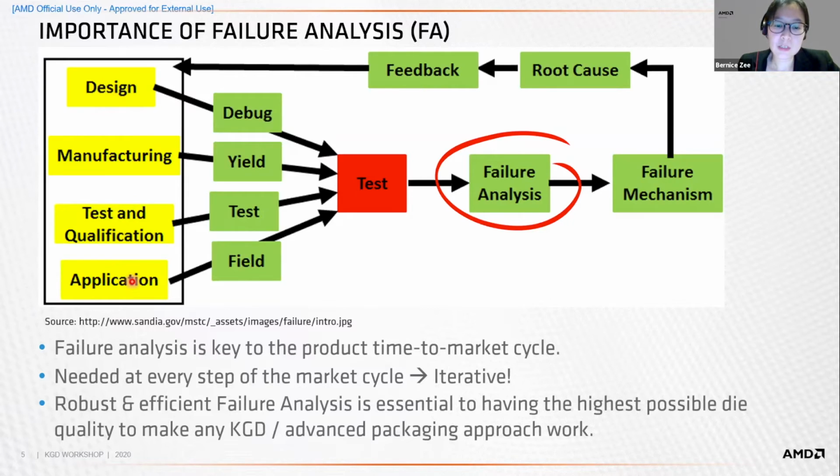At the same time, it's also essential for achieving the highest possible quality to make any known good die. Because if you design a good die, but after assembly, because you put it onto a substrate, there is some chip package interaction and it fails, you would like to know why that happened. From there, you could further fine tune the process, either in the assembly line, or you could improve the die design to make it more robust. So it's like a feedback loop, continuously moving round and round so that we can continue to improve yield and achieve better products.